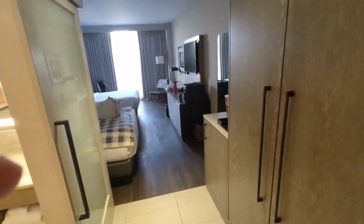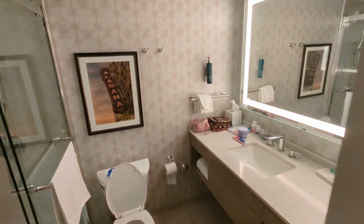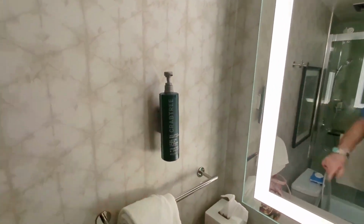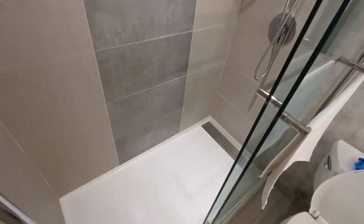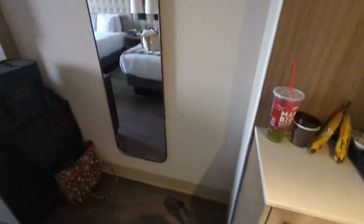Okay, this is the inside of our room. We are in room 1406. We got upgraded to a balcony room, which I will show you in another video, but this is the kitchen. Pretty standard fare for Hiltons. I do like the Crabtree scent stuff. I think that's good. They got Birmingham related art in all the rooms. Alabama Theater. This is the shower. Showers were nice. Shower was really good. We've had a really good stay here. I would recommend this hotel. Got Keurig machine. Let's see what you got here. Just storage. There is a little refrigerator. This is your closet, which we have stuff in still.